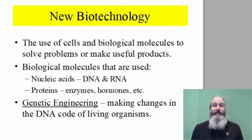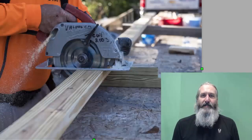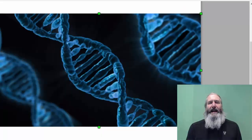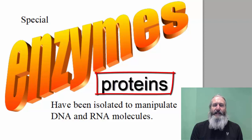Our modern understanding of DNA and how it leads to the production of specific proteins, which ultimately controls the characteristics of the organism, has led us to this new form of manipulating organisms that we call genetic engineering. It's easy to understand how a carpenter is able to manipulate wood using carpentry tools. But how is it possible to manipulate a DNA molecule which is way too small to manipulate directly using physical tools? The way that humans manipulate DNA is by using protein molecules that naturally interact with DNA in living cells.